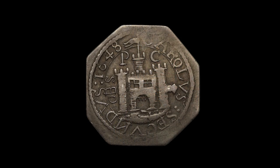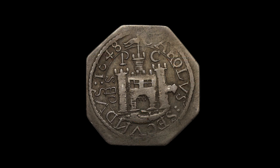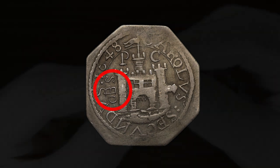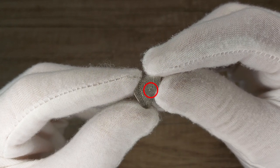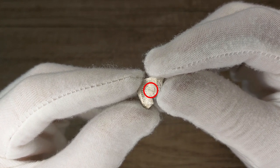On the reverse of the coin, you see Pontefract Castle with the central gateway, cannon protruding to the right, and a flag flying from the tower above the dividing letters P and C, which stand for Pontefract Castle. On the left-hand side of the castle, which is the piece I have, you can see the letters stamped OBS, which is an abbreviation for obsidium, Latin for siege. Having that stamp on my fragment, luckily for me, made it much easier to identify this as a siege shilling.